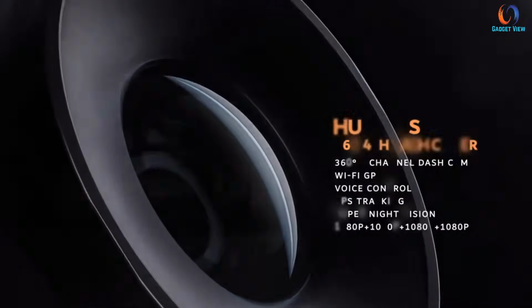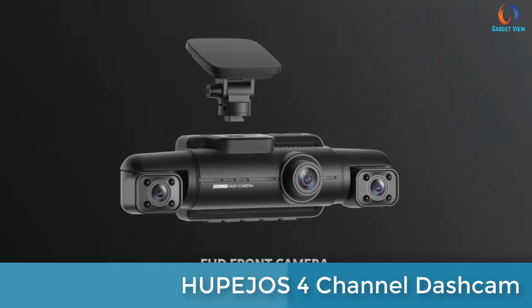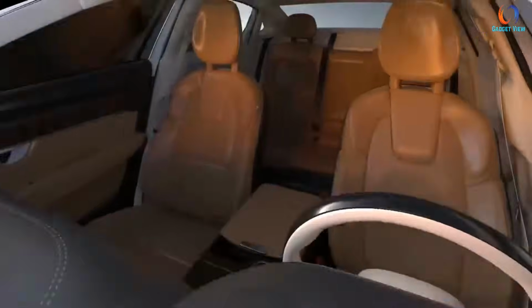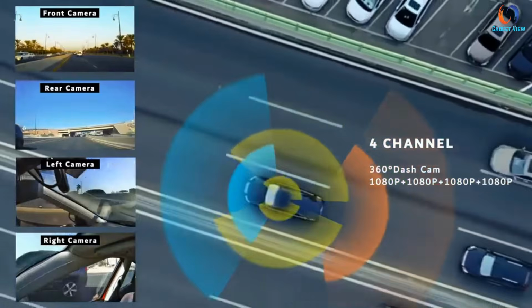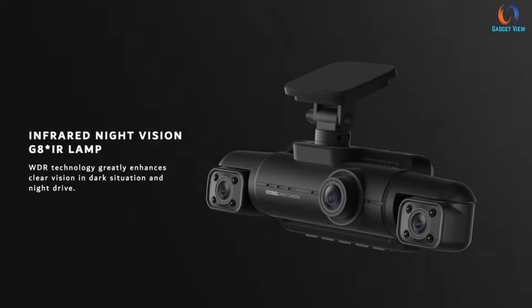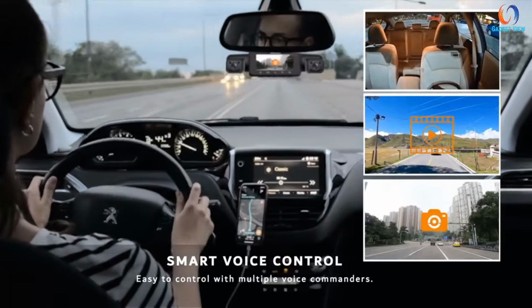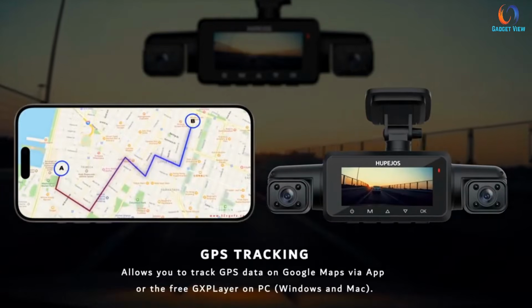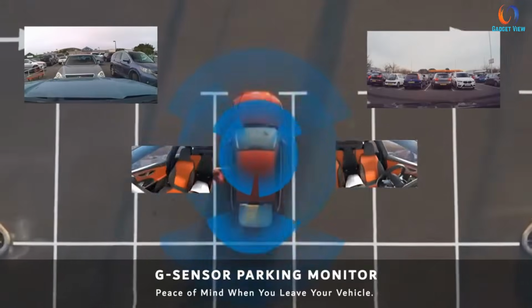HUPEJOS GPS Dashcam. The HUPEJOS 4-channel dash camera adopts a design that does not interfere with your field of view. This camera's 150-degree wide-angle lens allows you to record roads without any blind spots. The angle of the camera can be adjusted not only forward, but also backward and in car directions. You can set it at the angle you want to shoot without being caught by traffic conflicts, but also from potential responsibilities. This dash cam has truly exceeded my expectations.